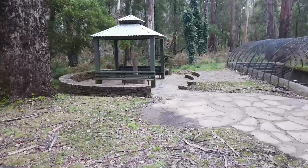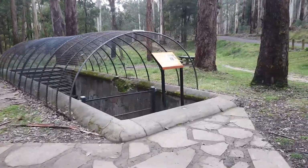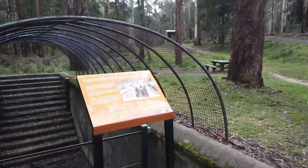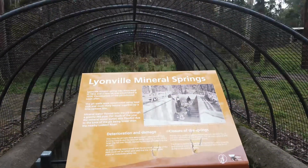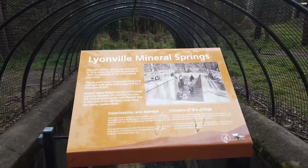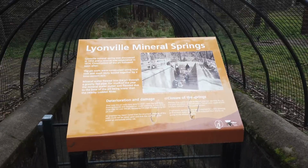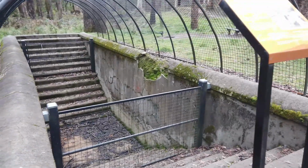There's now a new pump to the left there, and this is where people used to gather and get their mineral water from in the past. Obviously it became unsafe with health and safety and all that sort of stuff, so they've had to pretty much close off this whole area, but you can still access the water to the left of this, to where the pump is.